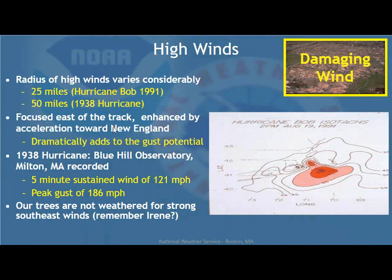So on the east side, it's like you're adding the forward motion onto the maximum wind, and that adds to your gust potential. So with the 1938 hurricane at the Blue Hill Observatory, they recorded a sustained wind of 121 miles per hour and a peak gust to 186 miles per hour. Whereas on the western side of the storm, you actually subtract the storm motion from the maximum wind. So the winds are relatively weaker than they are on the east side.